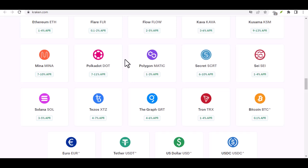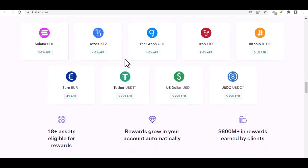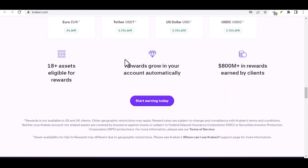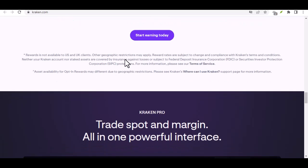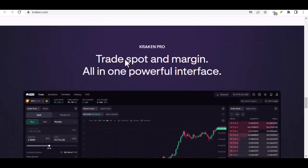Going beyond Starter. If you're looking to break free from those limitations and withdraw larger sums, then you'll need to up your verification game. Kraken has two more tiers, Intermediate and Pro. These require progressively more information and documentation, but grant you access to higher deposit and withdrawal limits.